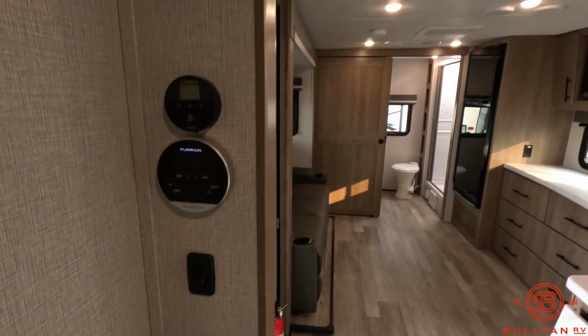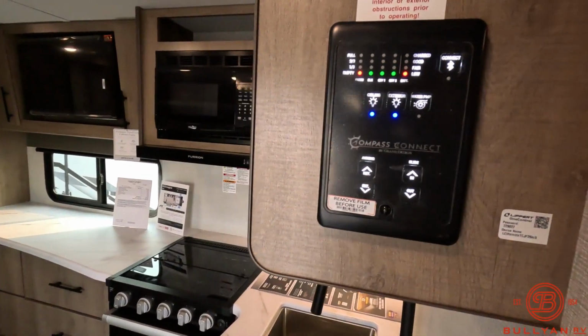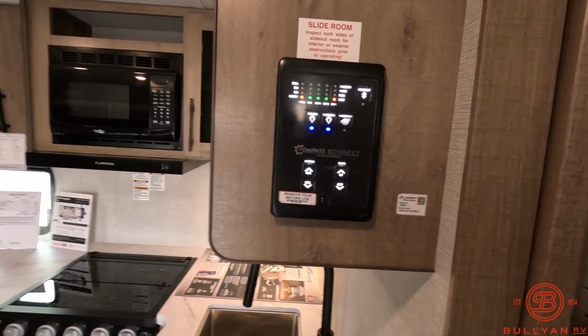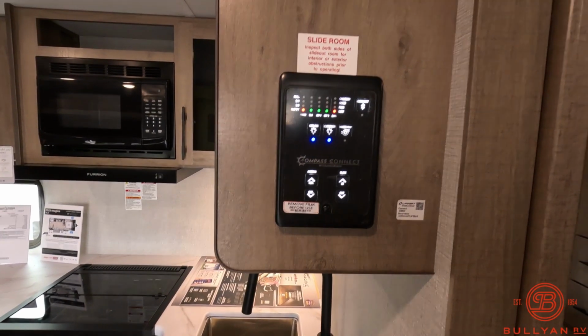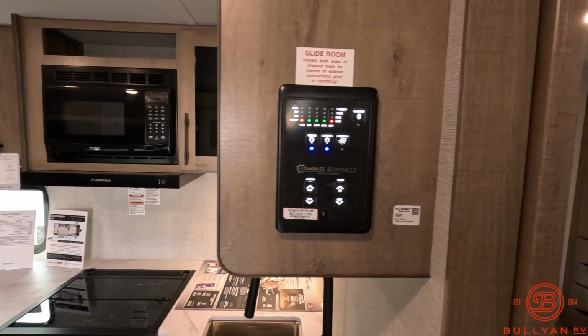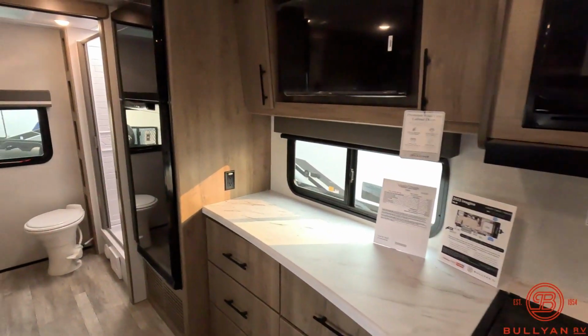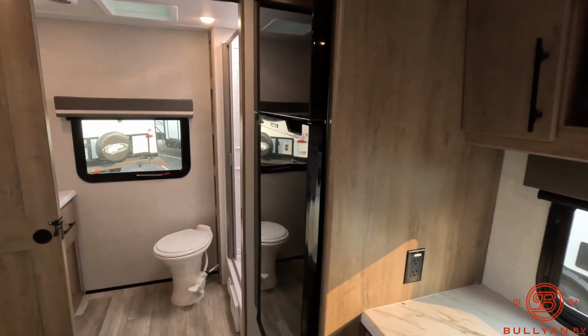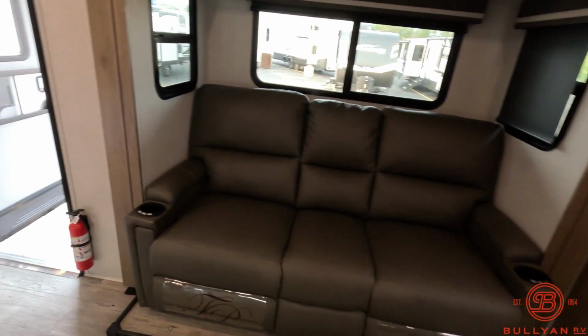Your thermostat is right on the wall there, and your control panel is right there. That'll light up as you walk towards it, and that's got your slide out button, your awning, some master light switches, along with the availability to check your tanks. And you can connect this travel trailer to your smartphone by downloading the LCI app.